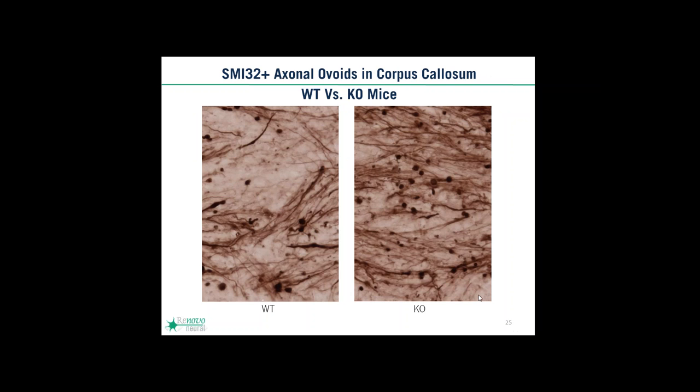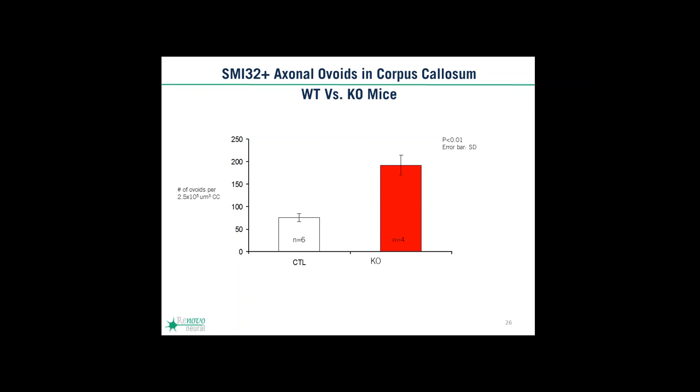So the next image, in slide 25, the wild type on your left, you can clearly see all these axonal ovoids in corpus callosum, and then you can definitely see more in these knockout mice. And when we quantify, there's a significant increase in the number of axonal ovoids in the knockout mice as well. So again, this model is certainly amenable to evaluate changes in the number of axonal ovoids. And as I said, this data has been published. I'll be happy to provide the reference as well.